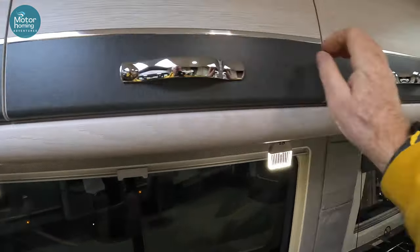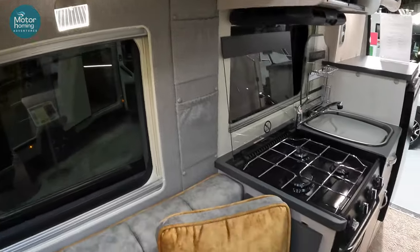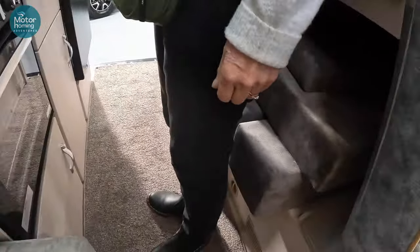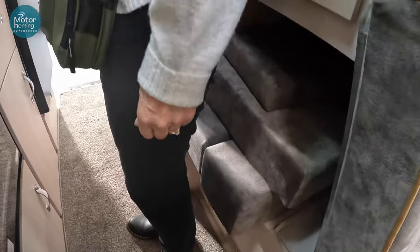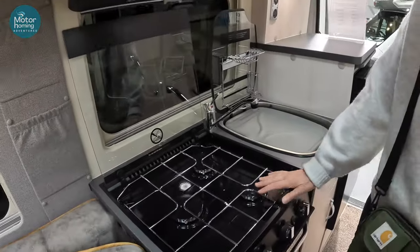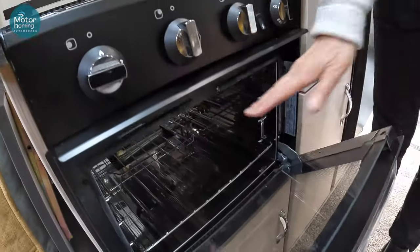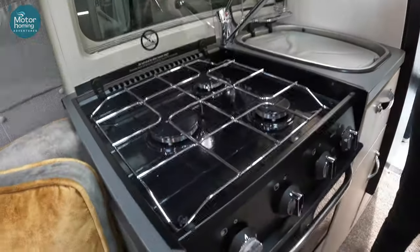Nice little bits of storage. Yeah, cushions hid under there. That's probably our extra cushions for the bed there, isn't it? A neat little cooker, isn't it? It is, yeah. Triple burner as well. That's amazing what you can fit in. Yeah, decent sized oven. And then you've absolutely got your microwave on top.